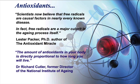Some of you may not have heard what free radicals are, but as Lester Packer says, they are the major culprit in the aging process itself. And that's from his book, The Antioxidant Miracle, which, if you do get a chance to read it, is a phenomenal read. Basically, free radicals are unstable molecules, so they begin to break down the integrity of the cell. They can be neutralized by an antioxidant, so I'm going to show you what that means in a second.